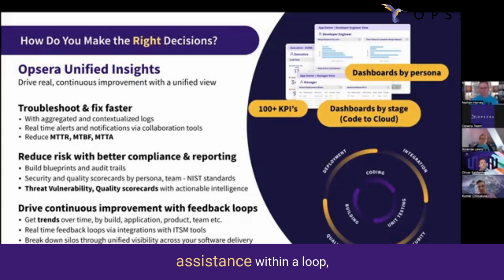Once you have the code assistance within a loop, how do you ensure that your... Amanda gave an example, like pick an example for a few metrics, right? Code review. Are code reviews going any faster with the code assistance? And start putting some measurements there so that you'll be able to measure them and understand the impact of that.